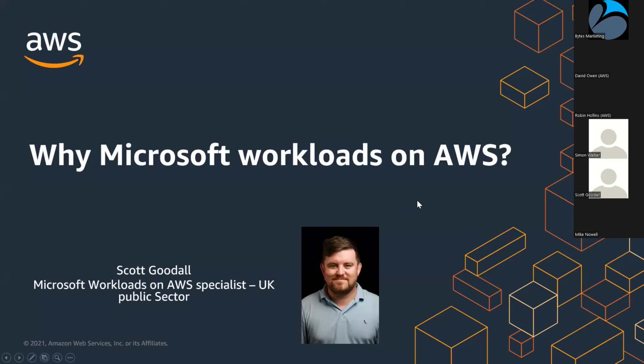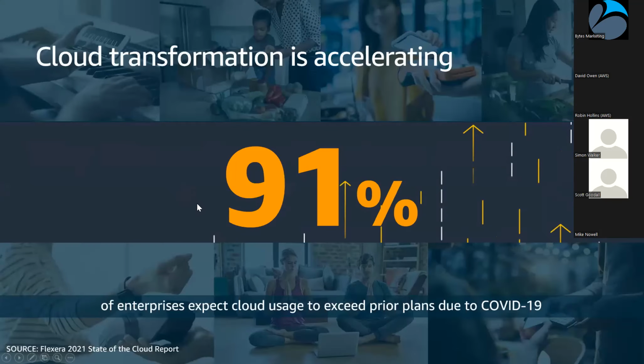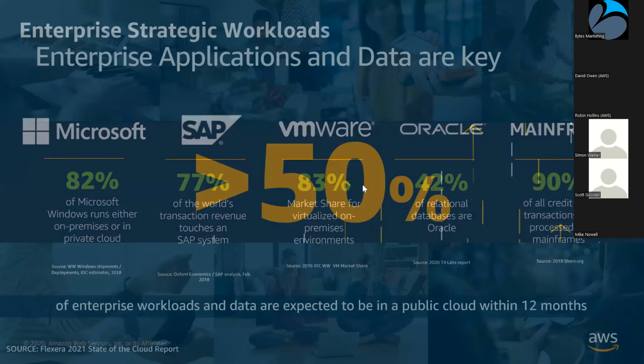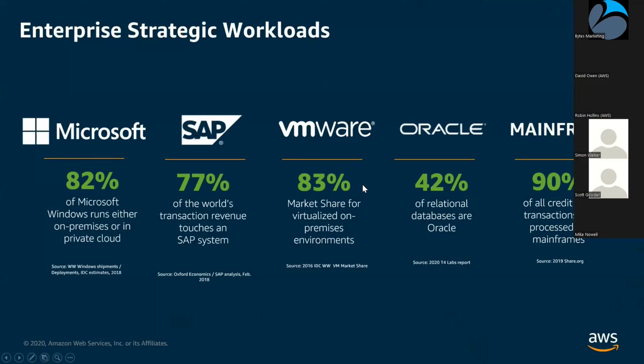I look after Microsoft Workloads on AWS, covering the UK public sector market. So just to lay some scene here, as you can obviously tell, cloud transformation is accelerating. Over 91% of enterprises expect cloud usage to exceed prior plans due to the wonderful COVID-19. Linked to this, enterprises expect over 50% of enterprise workloads and data to be in the public cloud within 12 months.